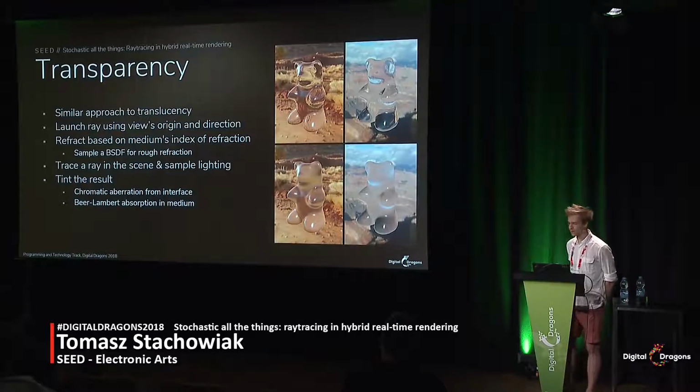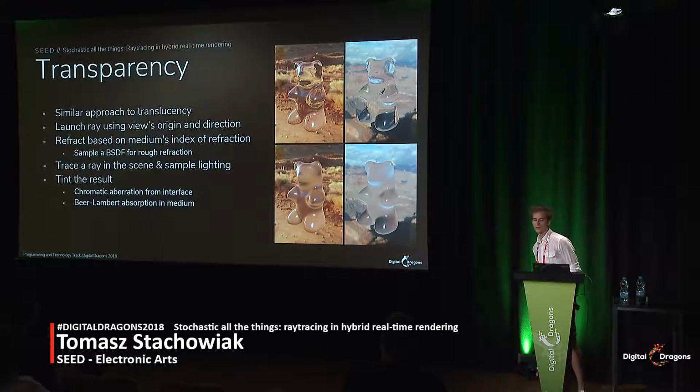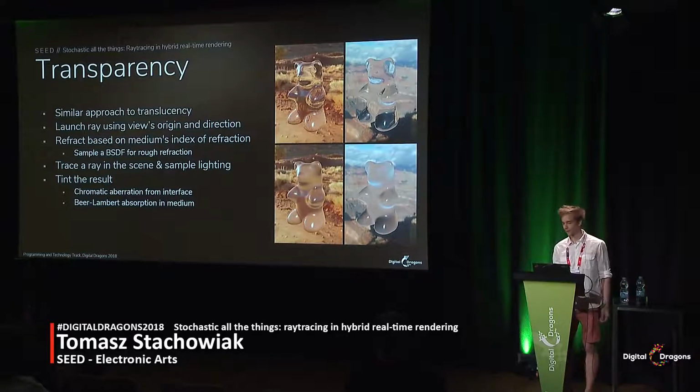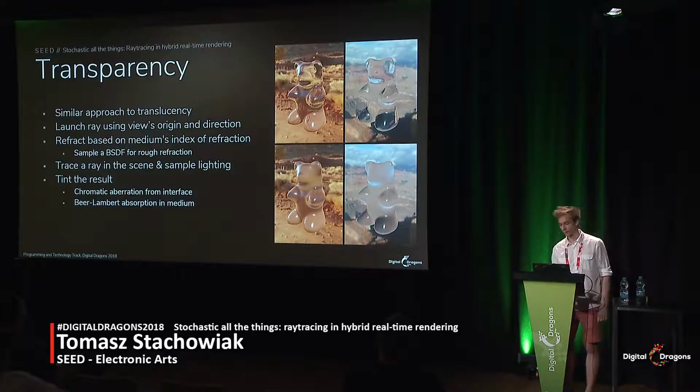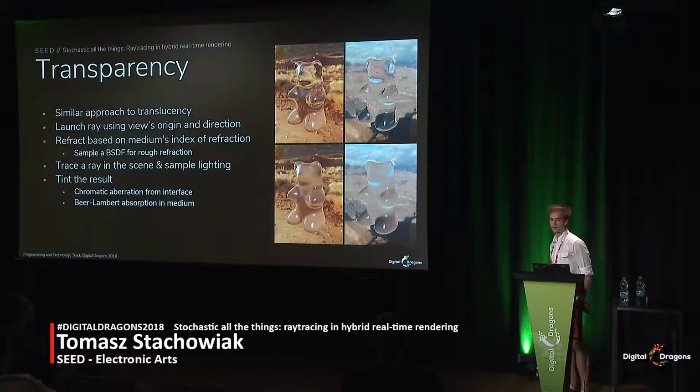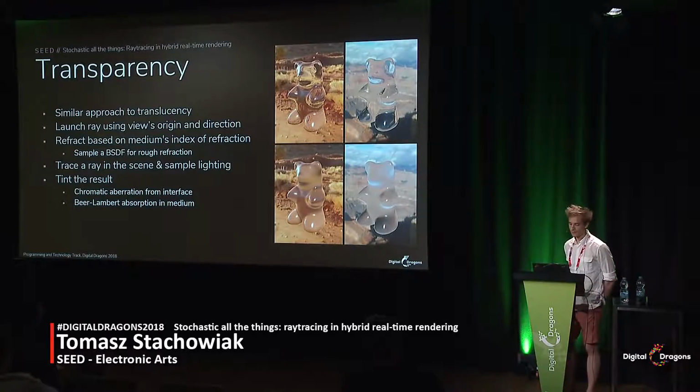A similar approach as for translucency is used for refractions, such as glass. The major difference is that we warp the rays against the view's origin. For clear glass, the refraction can be based on good old Snell's law, but for rough glass, a scattering function must be used, which generates rays refracted off microfacets to widen the cone of refraction for rougher interfaces. We trace a ray in a scene, sample lighting, and finish by modulating the results by the medium's absorption according to Beer's law. And chromatic aberration can also be used.